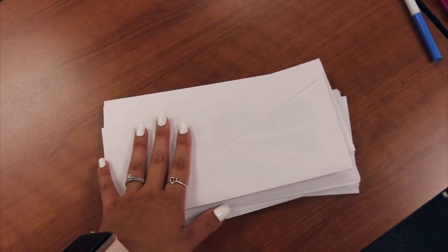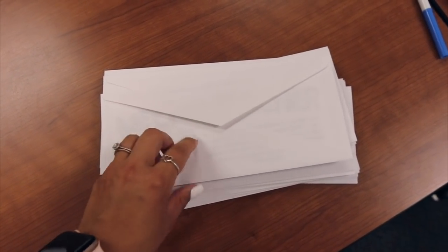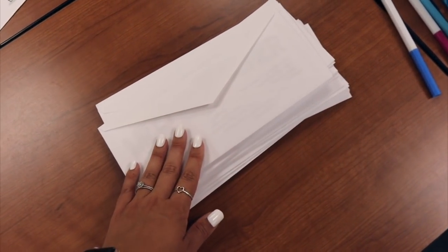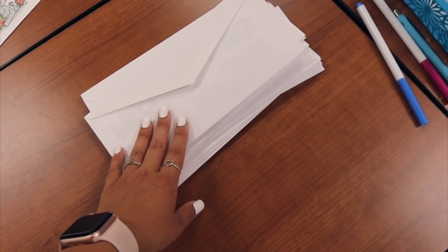So on the front, I wrote my student's name and address. And then on the inside, I have letters that just say like meet the teacher and blah, blah, blah. There is some personal information on there. Otherwise, I would share it with you. But I spent a couple hours doing that. It took me a really, really long time. But I think they turned out really cute and I'm excited for my students to see them.